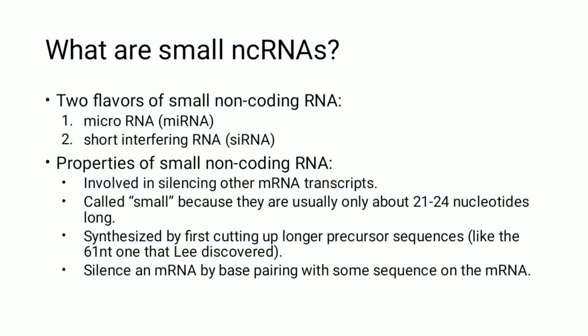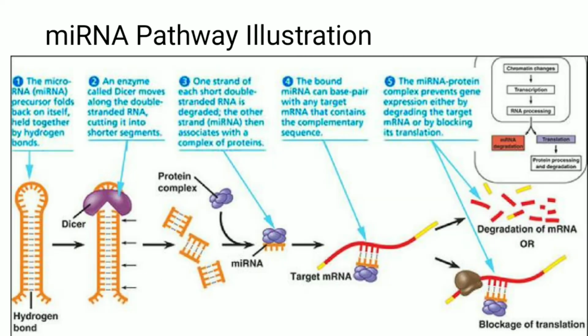What are small ncRNAs? Two flavors of small non-coding RNA: microRNA and short interfering RNA. Properties: small non-coding RNAs involved in silencing other mRNA transcripts. They are called small because they are usually only about 21 to 24 nucleotides long, synthesized by first cutting up longer precursor sequences, like the 61 nucleotide one that Lee discovered. They silence an mRNA by base pairing with some sequence on the mRNA.